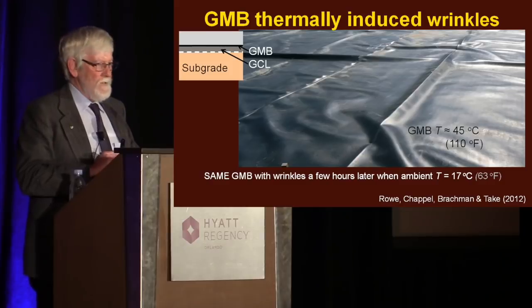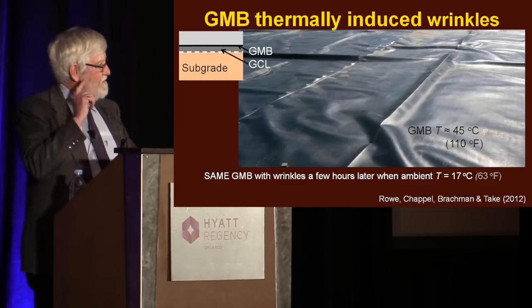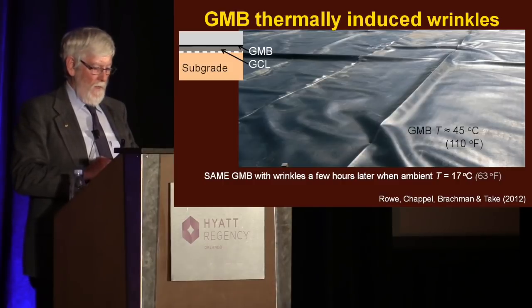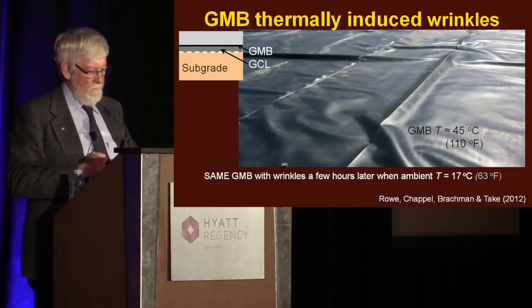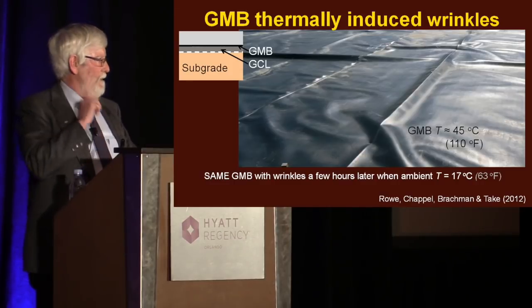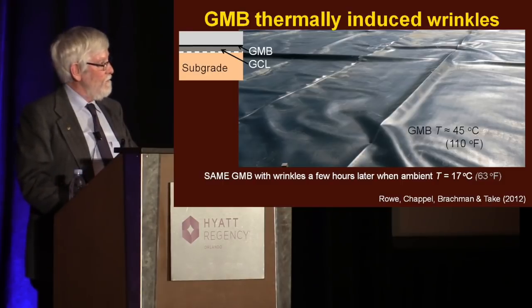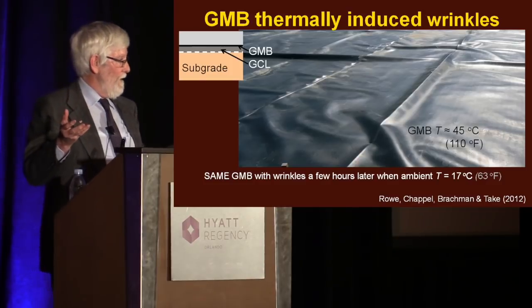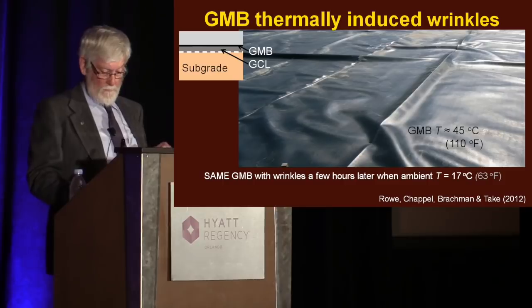Here is exactly the same geomembrane at the QELTS site that you saw a moment ago. On exactly the same day, a few hours later, when the ambient temperature is 17 degrees Celsius, not all that hot, but it is sunny. And that sun is shining on the geomembrane and it is heated to 45 degrees Celsius. That causes the plastic to expand. And where does it go? It goes into forming wrinkles.